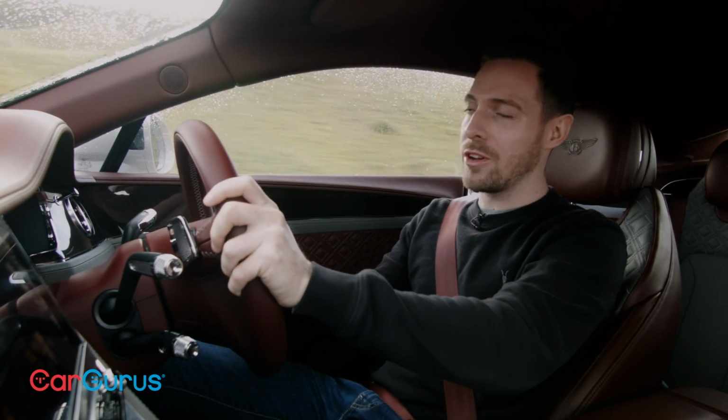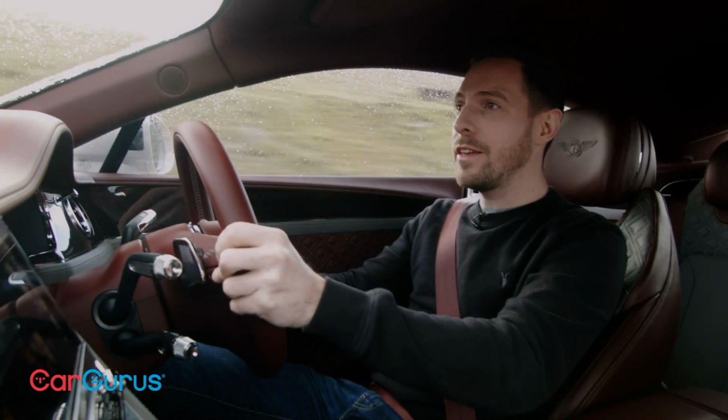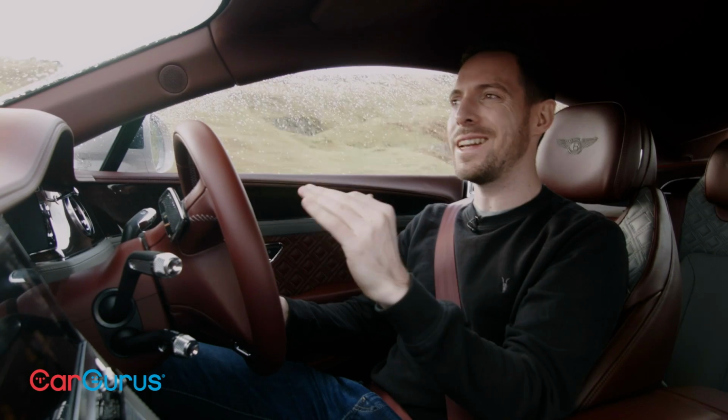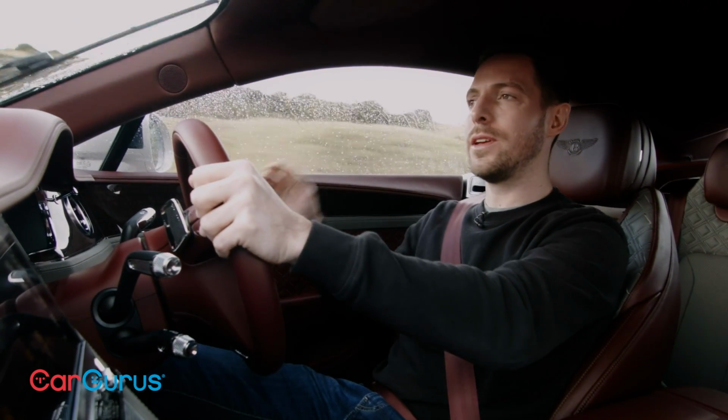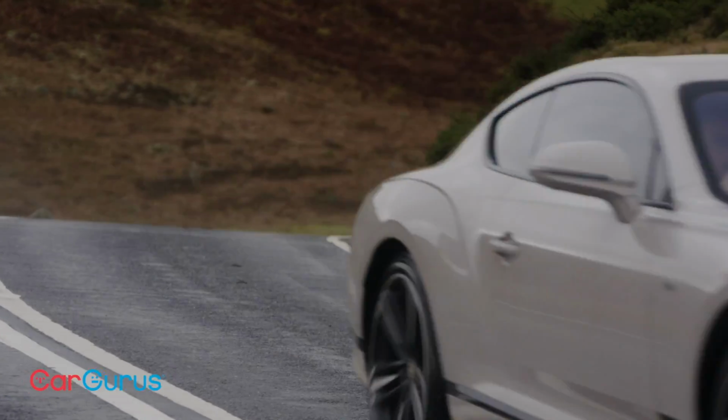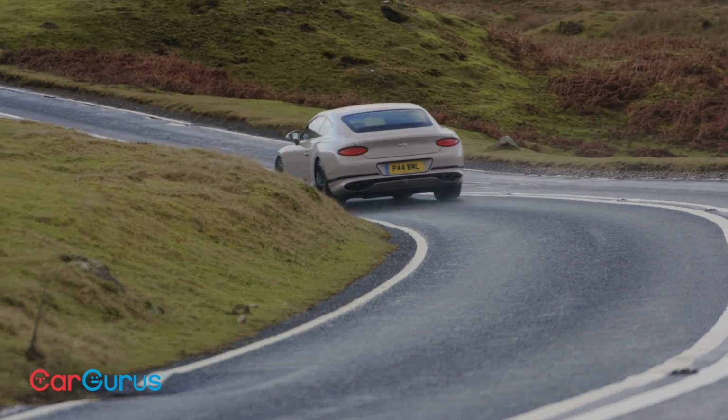Well, it also rides beautifully well. Again, air suspension as standard. The ride in this Bentley is actually slightly more connected than it is in the Mercedes, and the car feels heavier, so it doesn't iron out the road surface quite like the S63 does, but in overall terms, the ride is exceptional in this car.